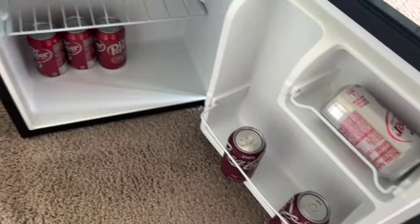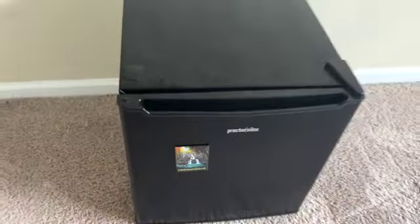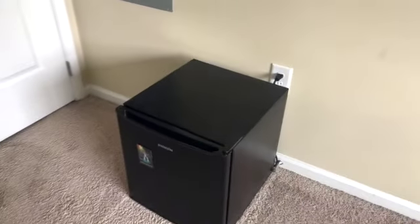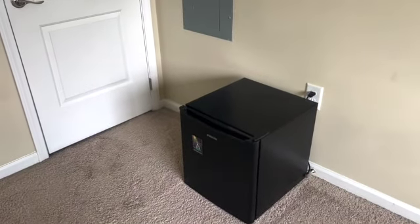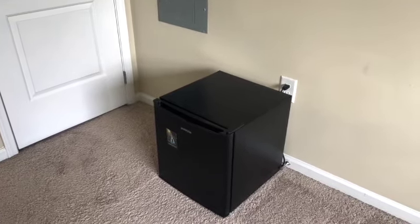But you straight up have Dr. Peppers, so you know, can't study unless you have Dr. Peppers going on. But that is the most important piece of furniture in this room.